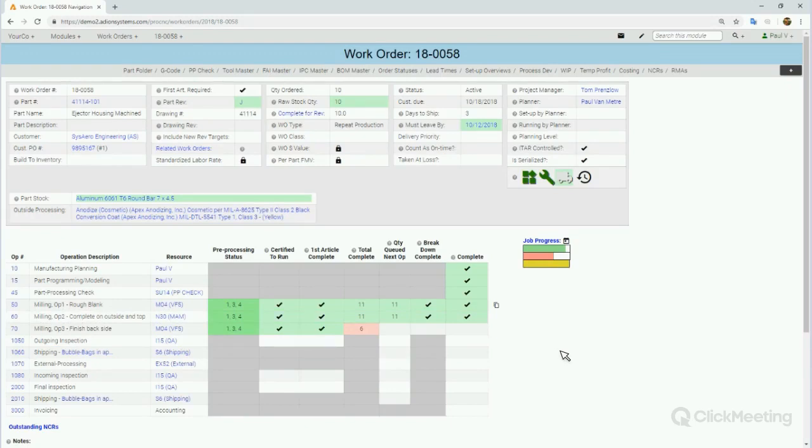Do we have an executive information system? ProShop does have lots of executive dashboards for things like sales and finance and shipping, and so yes, we definitely have a bunch of dashboards that can be used for things like that.